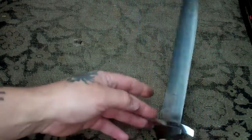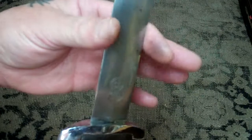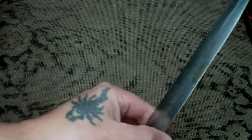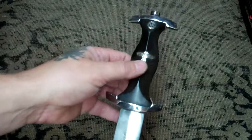So it really is well done as far as the etching. And even with the RZM, that's a maker and M7/36. But there's no edge to it. It's blunt as can be. And, you know, a lot of people think sometimes that they would use actual real SS daggers in parts in putting this together. Why is it sought after? Because it's a really high-end reproduction.